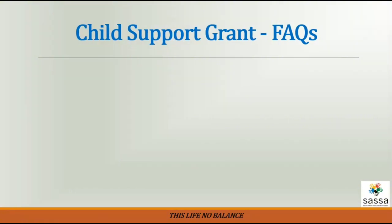Then these are a few frequently asked questions about the child support grant. Somebody may ask, how much will I get? Currently, you will receive 530 rands a month per child. So if you have 3 children who are qualified, multiply this number by 3. That will give you about 1,590 for a month for the 3 children.